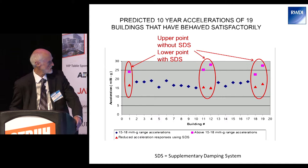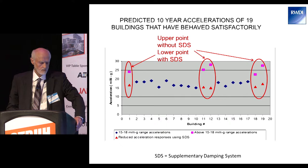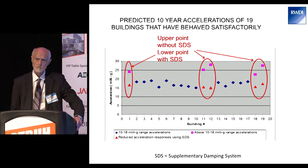There are five circled buildings, where you could see there's some higher mauve points. Those buildings were what we predicted, those were the accelerations that we predicted for the 10-year peak without any damping system. And it was decided that was too high. And so they were brought down to within the 15 to 18 milli-g range, down where those red triangles are, through use of dampers. And all these buildings have worked well. They haven't had any problems with them.